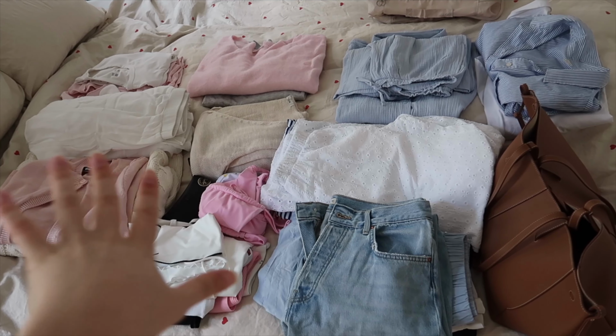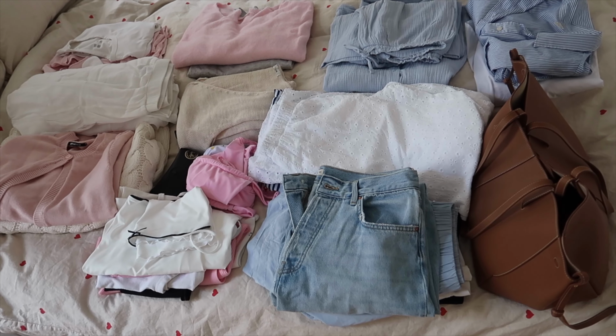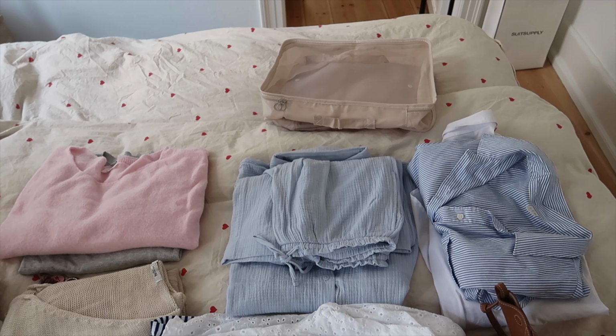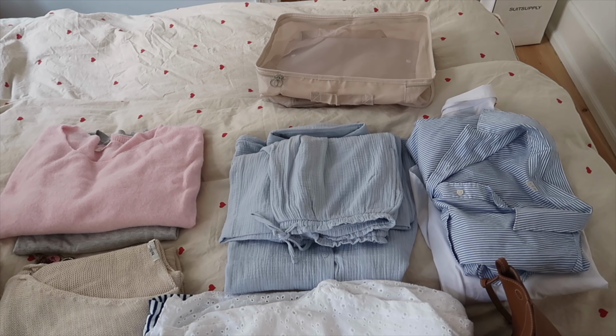So let's get the suitcase ready. I lined up everything that I want to pack with me for the trip here. Then I know which outfits that I'm gonna bring, and now I'm just gonna put it into my travel bags. Then it's very easy for me to know where my things are in my suitcase.